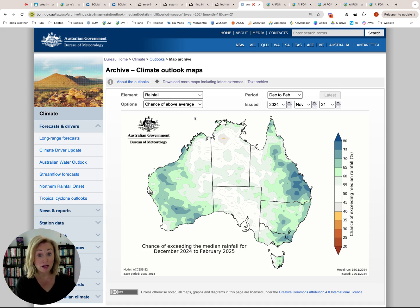We've got all of that moisture available off the northwest. We've got all of that available in the Tasman Sea. We've got a little bit of that available here. All of these waters here are warmer than average, so they are a source of moisture. That moisture comes in, it interacts with low pressure, and we end up with heavier than usual rain. So that's the outlook for summer as we go through.